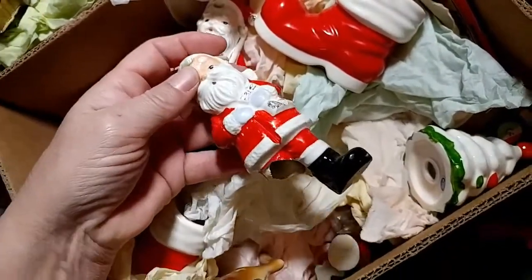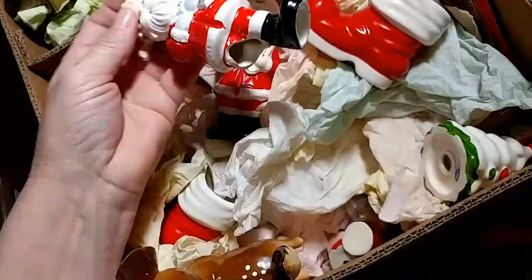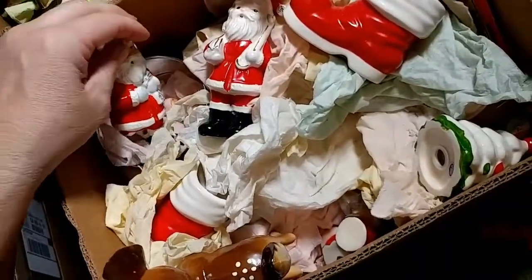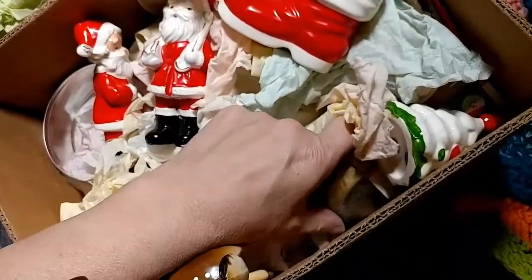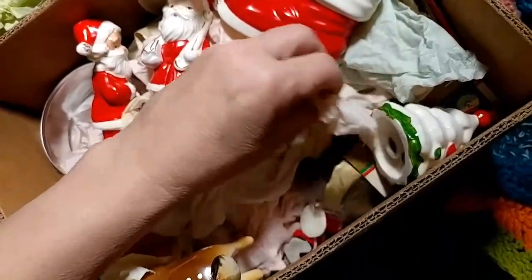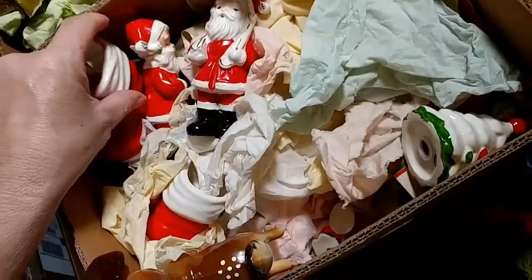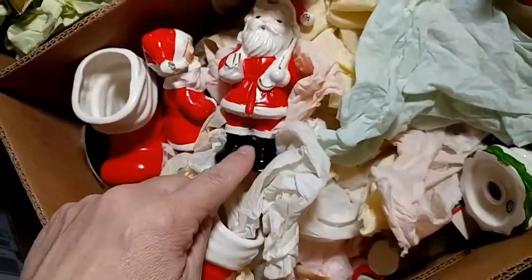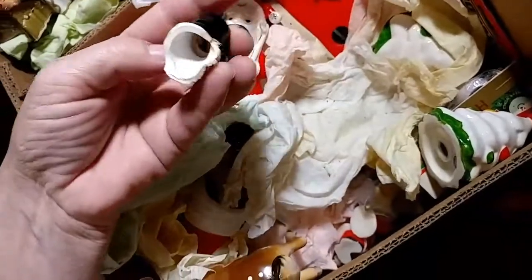Oh, no. Oh, that's so sad. That makes me so sad. His little leg. He was probably just tossed in here, chucked in here without any regard for the fact that he's fragile. Fragile. Oh, I'm so sorry. I know it's an inanimate object. Oh, gosh. Oh, there it is. Yes. Oh, I wonder how that happened.